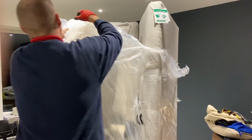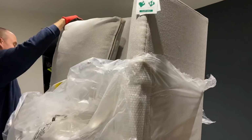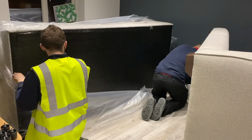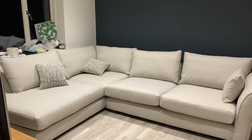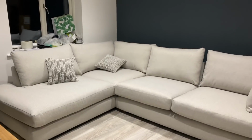Ooh, so excited! We've been waiting for this for a long time. And we have a sofa! This is a huge monumental moment in moving into this house. Yay!